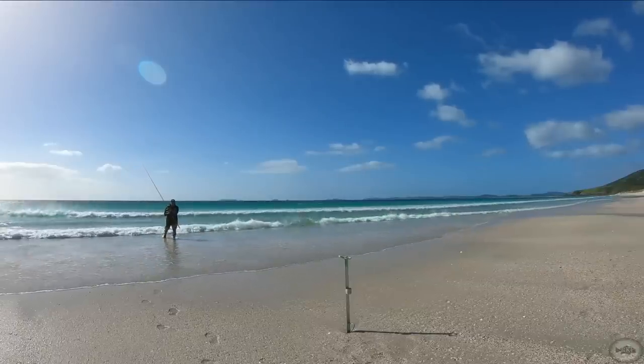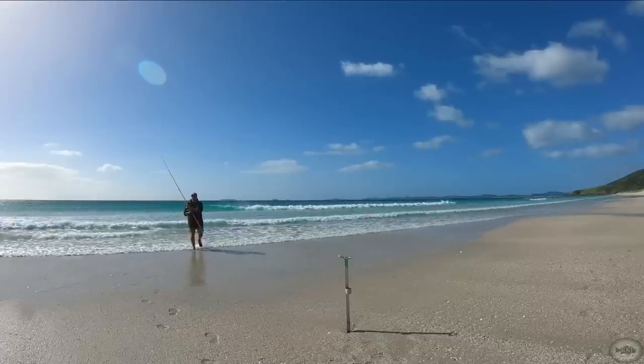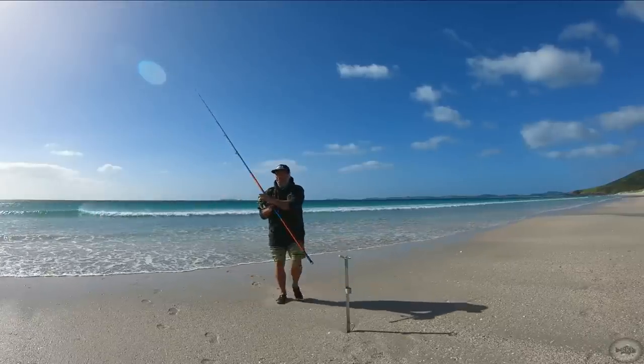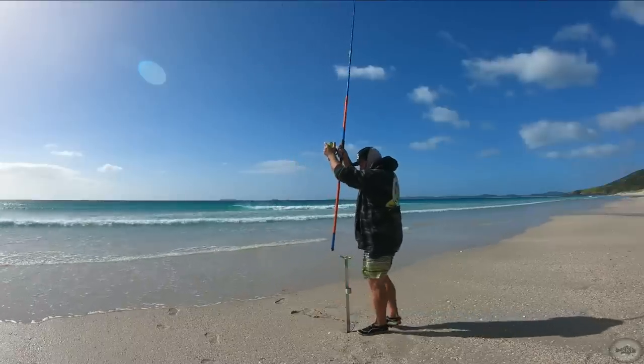So I've just flicked out as hard as I could. Probably got about, I'd say about 120. Got the wind behind me, so obviously that helps. Got some good distance there. Gave it a good flick.